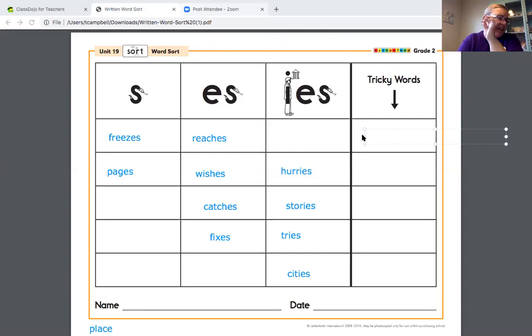And let's see if we can tap it out some of the way, because with tricky words, they're always rule breakers. Answer. And whoops. Answer. Okay, that is not how you spell answer. Now I know why it's a tricky word, because there is a quiet letter in there.